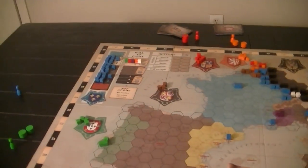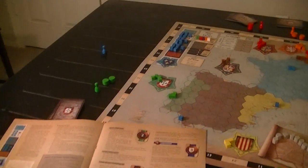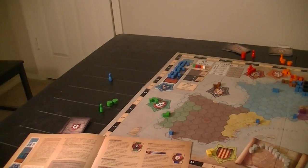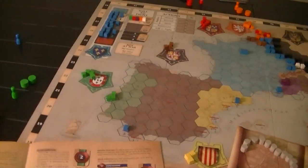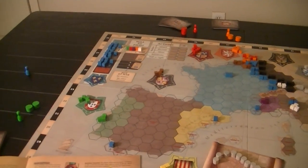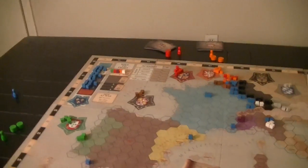And the rules are very, very dense for what they look like. And it took a little bit of thinking to kind of digest them. They don't spoon feed it the way the old Avalon Hill, well, the old SPI ones do. Nor the way GMT tries to.